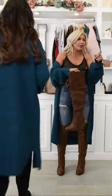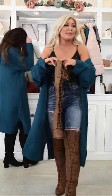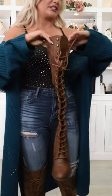Yeah, you sit down, just go down, scroll down, just type in more. And then my boots are... the Just Enough lace-up thigh-high boots in tan for $52.